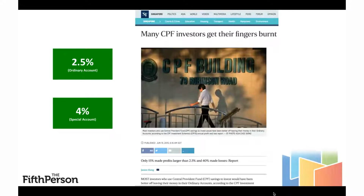What this article says is that they did a study on all those people who took their CPF money to invest, and they realized that only 15% of the total CPF members managed to make returns of more than 2.5%. That means only 15% make returns more than the OA account. And 40% of them actually make losses while investing through their CPF.